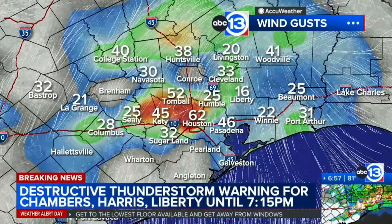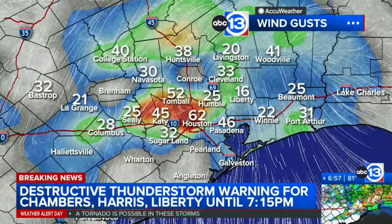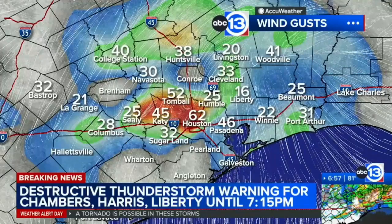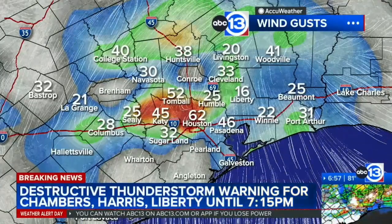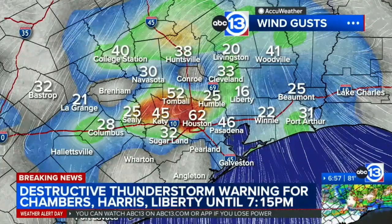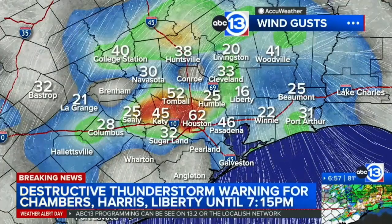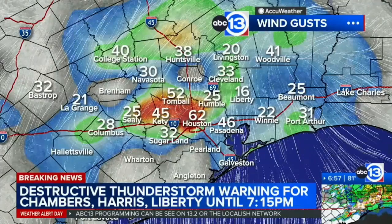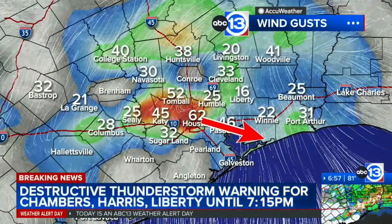You can see the latest wind gust down at the airport there in Tomball, 52 miles an hour, 45 in Katy, 25 in Sealy, 62 at Bush Airport, 25 there in Humble, 32 in Sugar Land. So it's that massive red that you see that is the severe thunderstorm moving across the region. In between the airports there are going to be wind gusts a whole lot higher than that. You can best believe that, but we certainly do have winds gusting to 60 and 80 miles an hour moving right through the city. Those winds are moving just about like this.